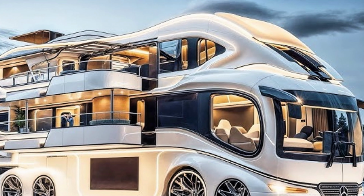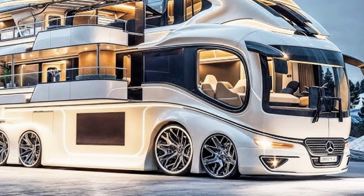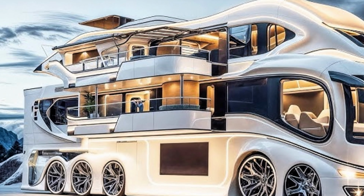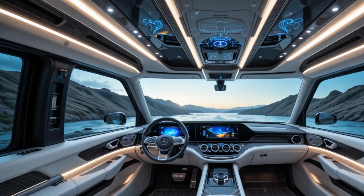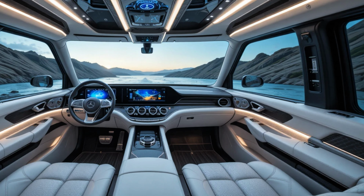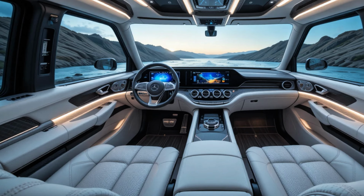When it comes to technology, Mercedes has gone all out. The bus is equipped with AI-powered navigation and driver assist systems, ensuring maximum safety on every route. Holographic displays replace traditional dashboards, projecting real-time speed, navigation, and diagnostics. Even passengers benefit from personalized entertainment options on individual displays, making long journeys engaging and comfortable.